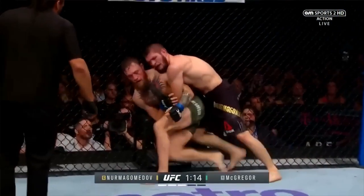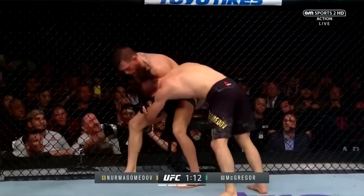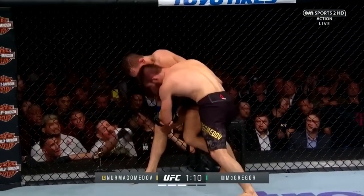Trip by Nurmagomedov gets McGregor down briefly. Back up to his feet, though. Very interesting.